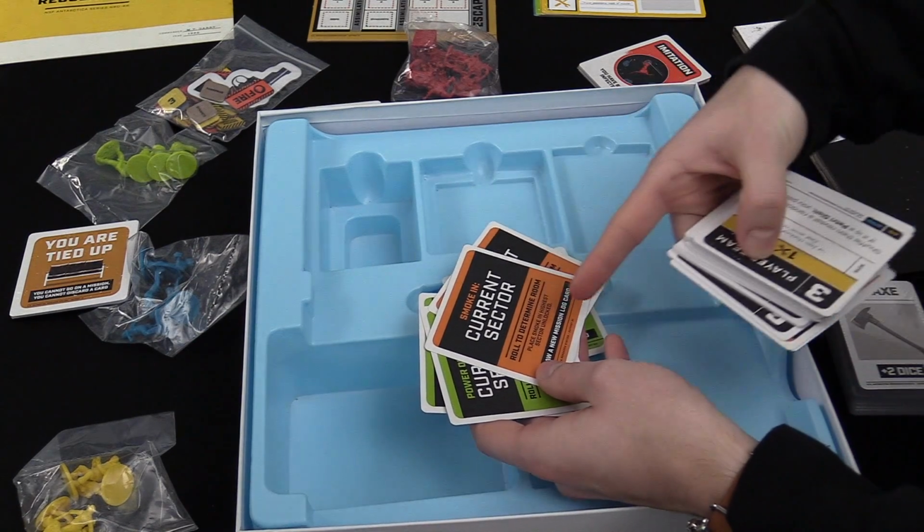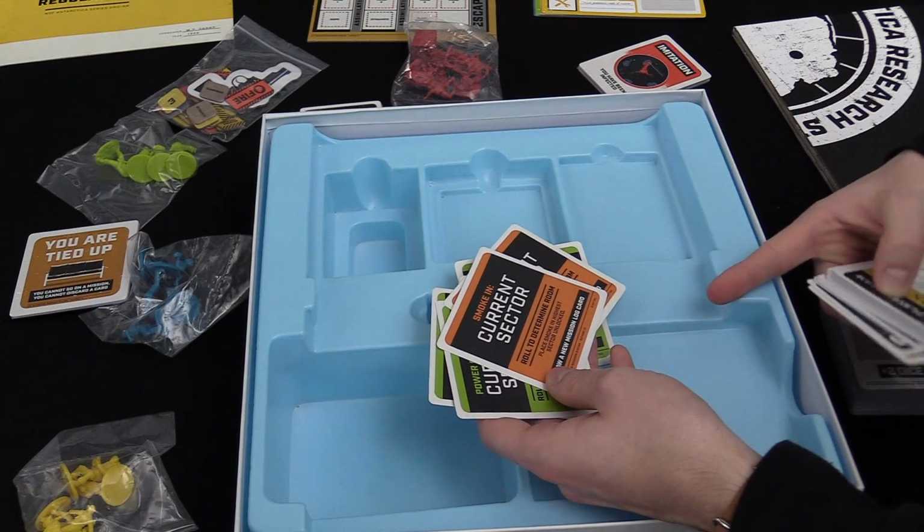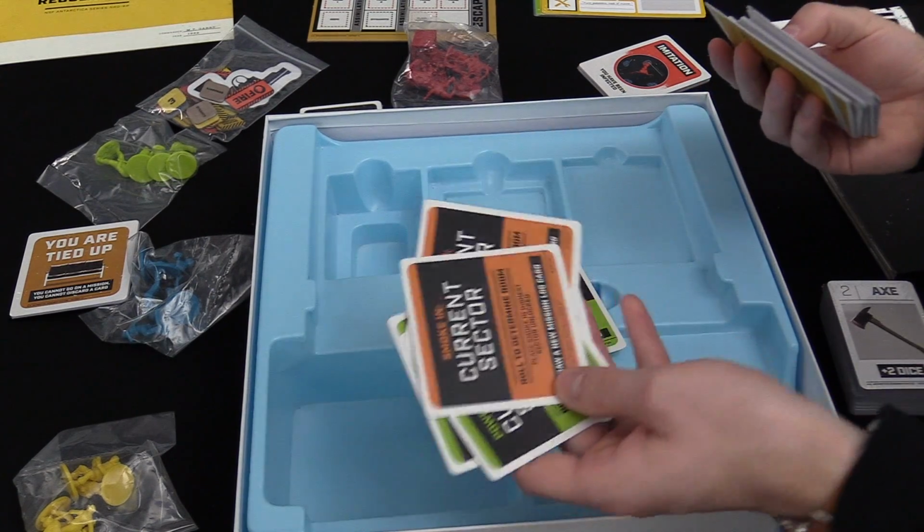But there could also be something like smoke in current sector. What that does is you put a smoke token there. If you ignore it, the next turn it turns into a fire. If you ignore it again, the next turn it turns into a destroyed room. You can't explore it. So something to take care of.